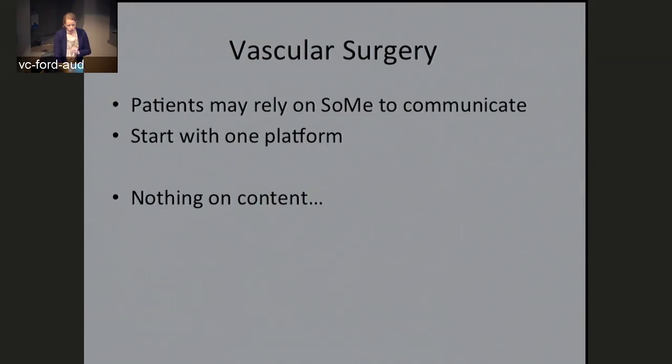So in the vascular surgery literature, we only found one paper, and they really cautioned that patients, once they realize you're on social media, may start to rely on social media to communicate important information. Like I can't come to this clinic appointment, or I have an urgent post-op concern. So just be aware of that. And then start with one platform at a time, get familiar with it, do it well before you expand to using multiple platforms at once. But they didn't really say anything specifically on content.